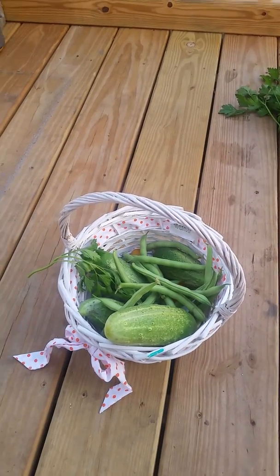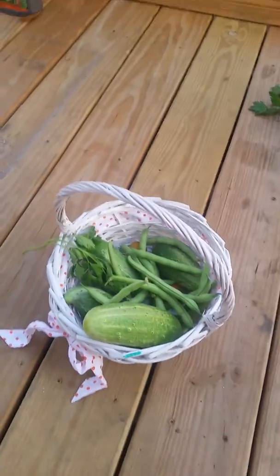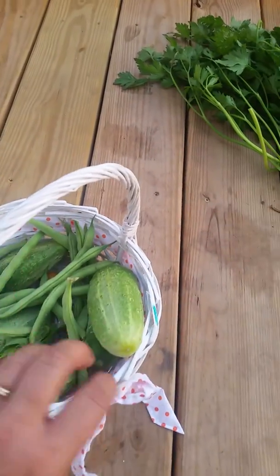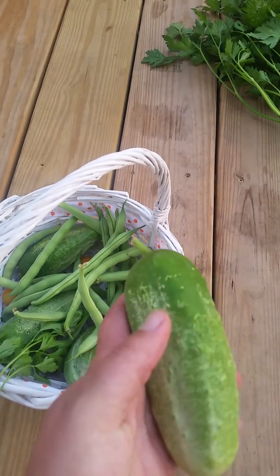Hello, I thought I would do a short little video to show you about my garden, give you a little tour and see how well it's going. This is what I harvested today. I got pickling cucumbers. I am so happy with these.